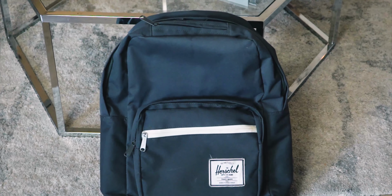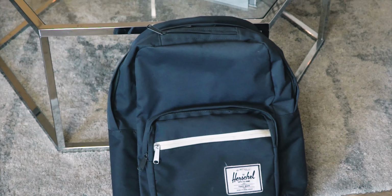And the thing I love about this backpack the most is the simplicity of it. This is not complex. It doesn't have a million different pockets or straps and all this other stuff. It's really, really clean and it's really simple, which is why I love this thing so much. Got the leather bottom here, canvas upper, super simple. Like I said, nothing too crazy about this. But if you're looking for a solid backpack to invest in and it's gonna last you a long time, I would definitely recommend a Herschel backpack.